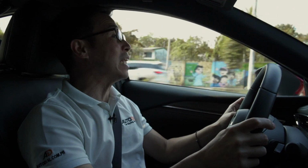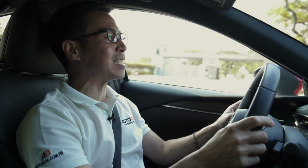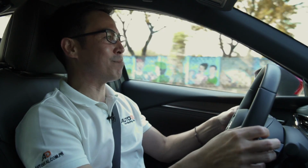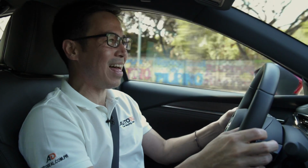Ditch your drivers or leave them at home because this thing is a blast to drive. 2.5 liters of absolute goodness slapped with a turbo. Man, this thing is a beast for its segment. An absolute beast. And these paddle shifters, yeah, that just makes driving this car so much fun.